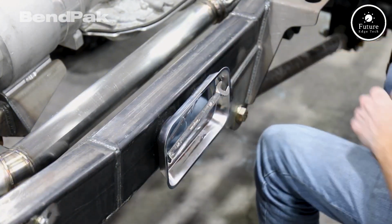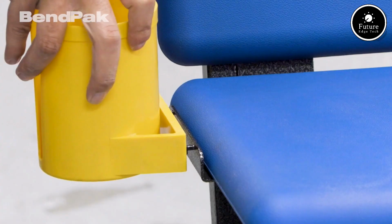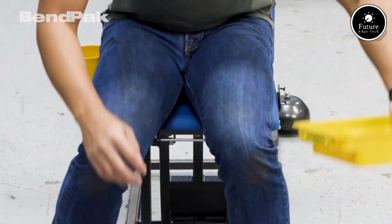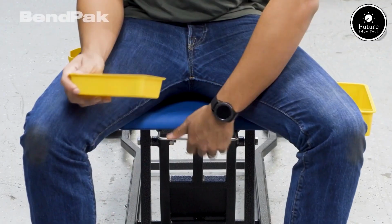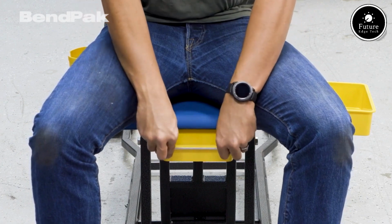Durability is no concern. With a reinforced steel frame, heavy-duty base, and Class 4 gas lift, it supports users of all sizes up to 350 pounds. Built to last, it combines industrial-grade components with sleek, modern aesthetics that look great in any setup.